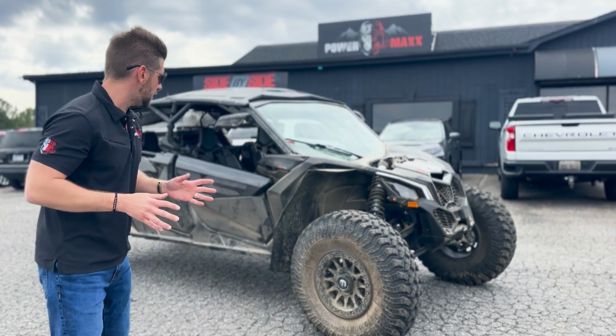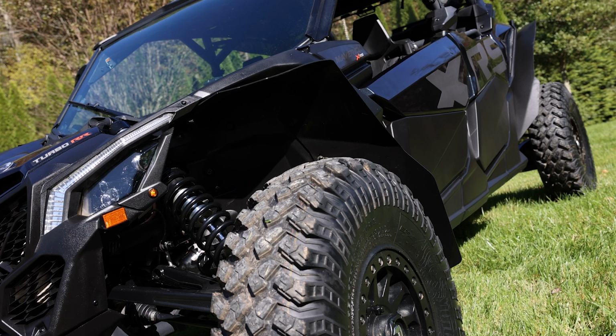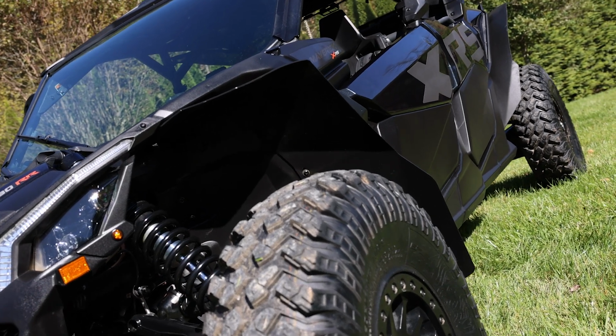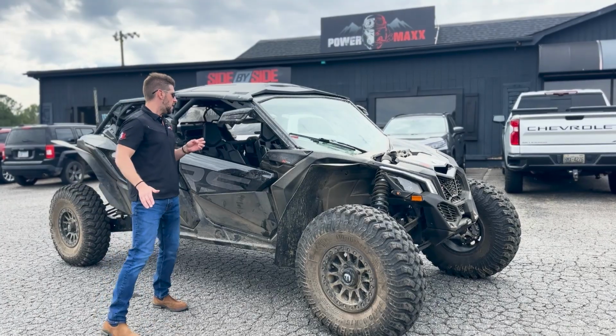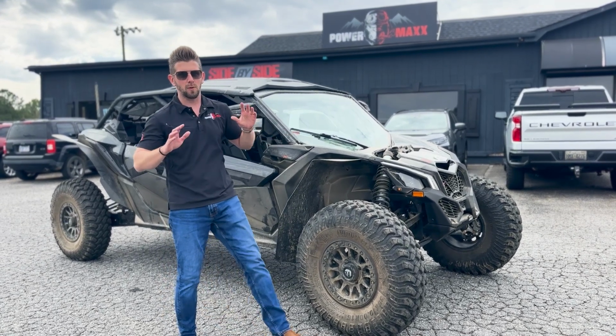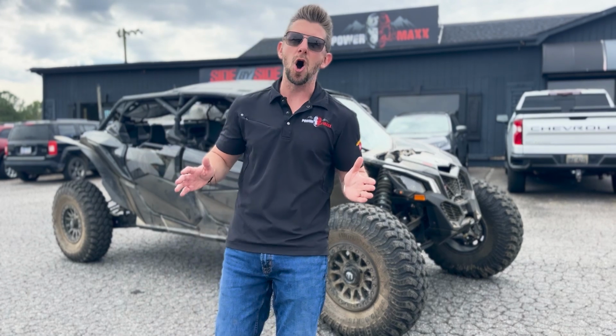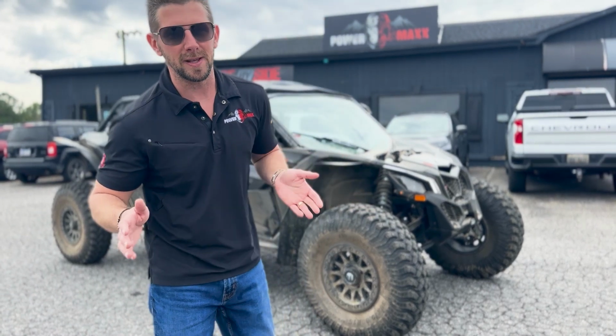I do want to talk a little bit about these tires. We got some 35-inch tires on this thing. It was a big help. It really increased the ground clearance of the machine. We also installed an ECB stereo audio system and got 4 or 5 different speakers in there, a big subwoofer, and we jammed out all day while we were riding this thing in the woods.